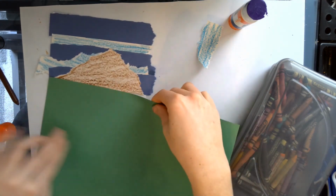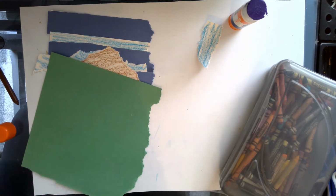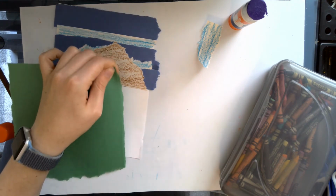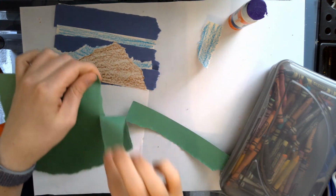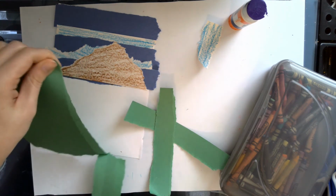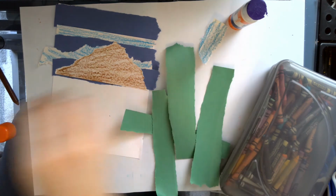Now I want to work on my land. Today I wanted to use green for grass, but you might decide you want yours to be the ocean, so you can use blue and purple, or you can use any color you want. So I'm going to grab some green paper, since I want grass, and tear it into strips. Just like before, start at the top and tear down to the bottom.